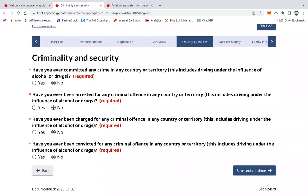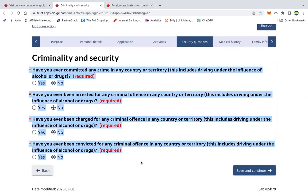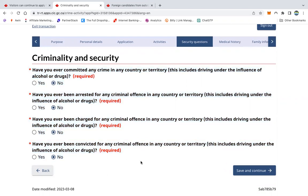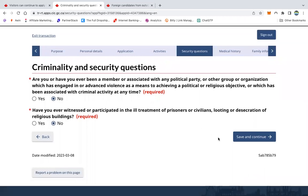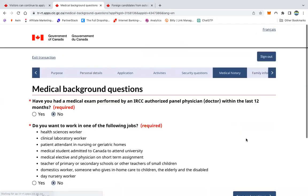Then for this part, criminality and security, I'm not going to read all of this. It's kind of self-explanatory. So once you get to this point, take the time and read it and answer as it fits your situation. Then you save and continue. Finish up with the criminality and security questions.